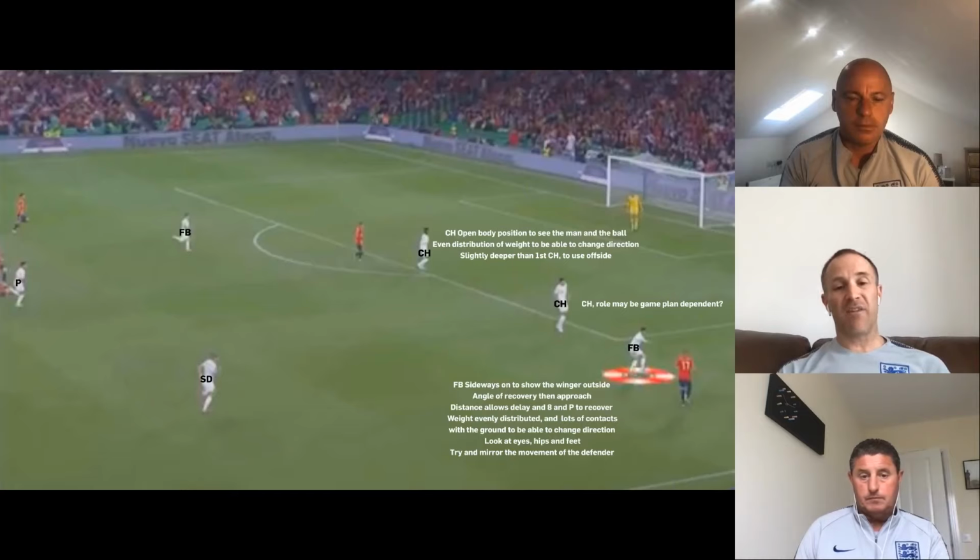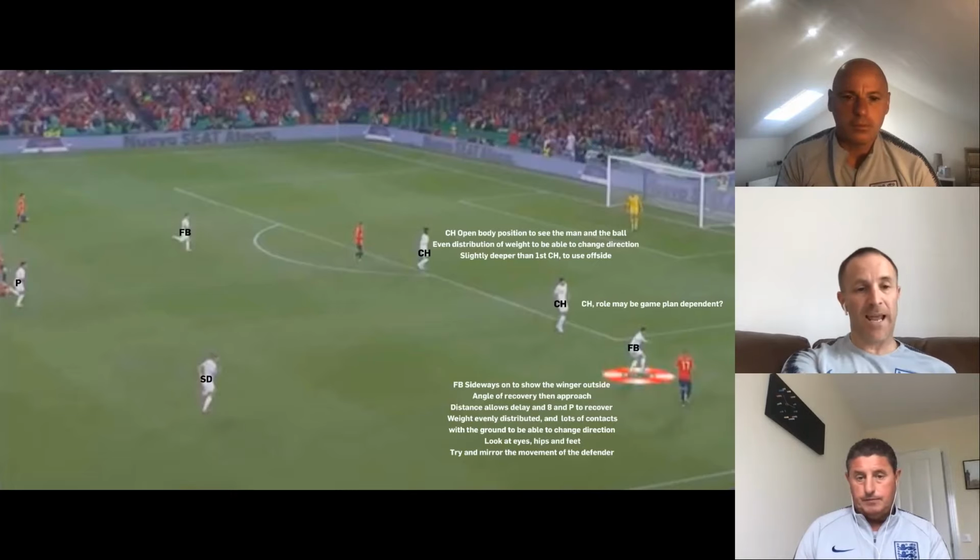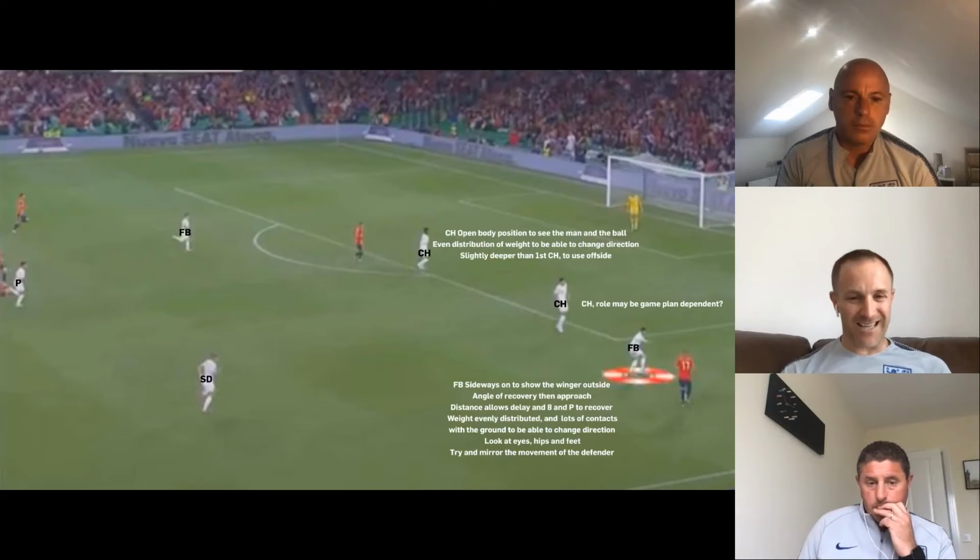And that position invariably, I think, is between the ball and the goal, because he comes at the side, then one touch takes him past. The distance that he is away from the winger allows other players to get back in. So you can see the side diamond getting back in, the pivot getting back in, the fullback recovering outside. If he's too close or too far away, then that doesn't slow the game down. So I think the distance he is away from the attacker here seems to be slowing the winger down.